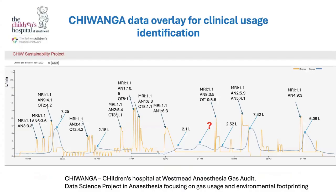We did a little bit of data overlays because we've got a very good electronic medical record, so we can actually identify most of the peaks that we want to. That hasn't really changed things significantly, but it acted as a bit of a sanity check for us and allowed us to know that what we were seeing was real.